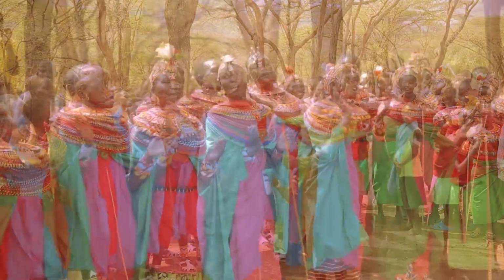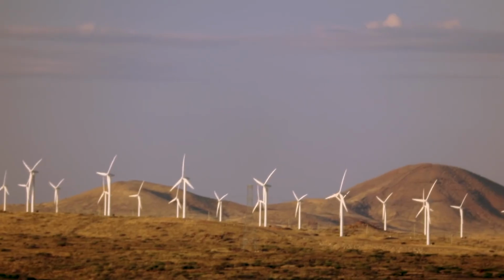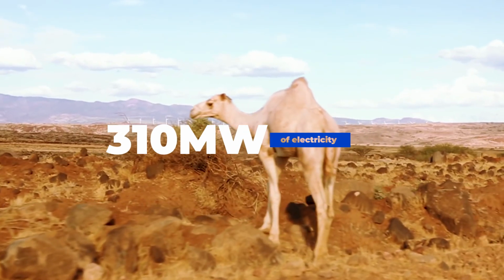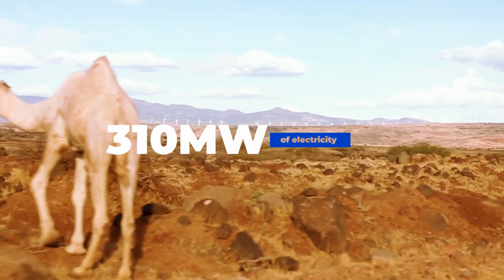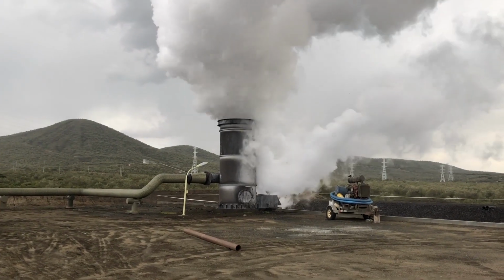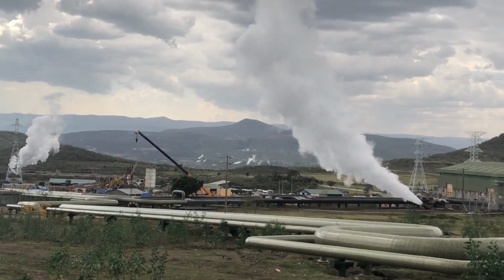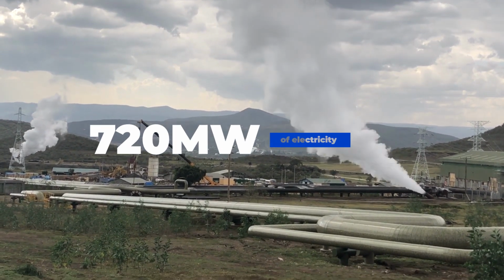The Lake Turkana Wind Power Project, for example, is one of the largest wind power projects in Africa and has the potential to generate 310 megawatts of electricity. Additionally, Kenya has one of the largest geothermal power plants in the world, the Olkaria Geothermal Power Station, which has an installed capacity of 720 megawatts.